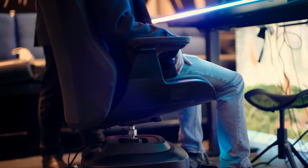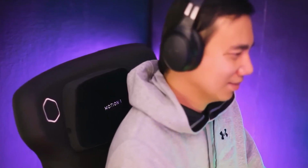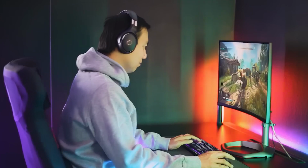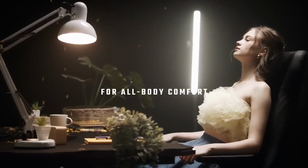And for precision in play, check out the Cooler Master Motion 1 Gaming Mouse. Customizable buttons and adjustable DPI settings give unrivaled control, while its ergonomic design ensures comfort during long sessions. Dominate the virtual battlefield with this high-performance duo, designed to unleash your gaming potential.